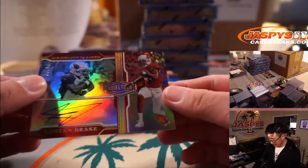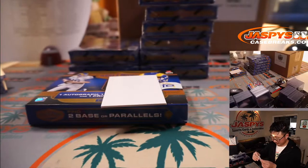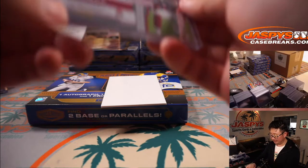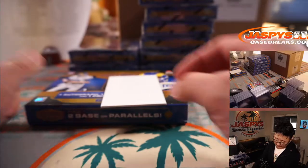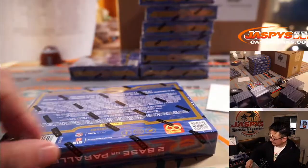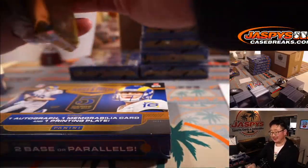And we've got Kenyon Drake, 75 out of 99. It's on the Raiders now. The Raiders kind of gave him a surprising contract, but he's pretty solid. I would have rather that money go to the defensive side of the ball, but I guess we'll try to just outscore everybody.